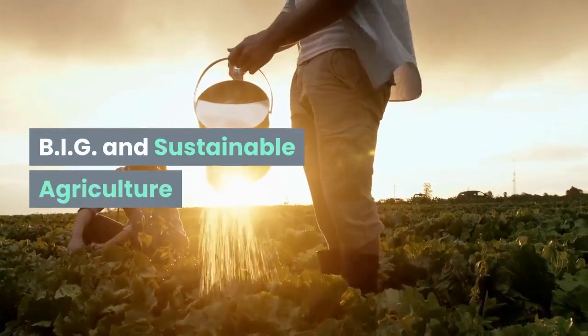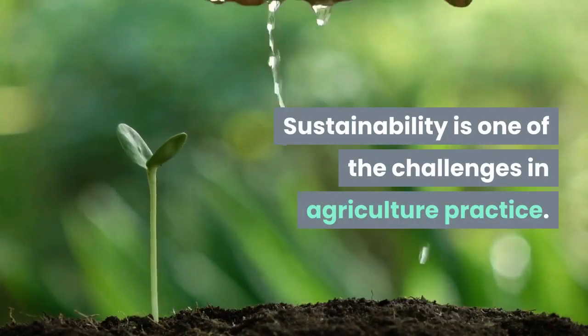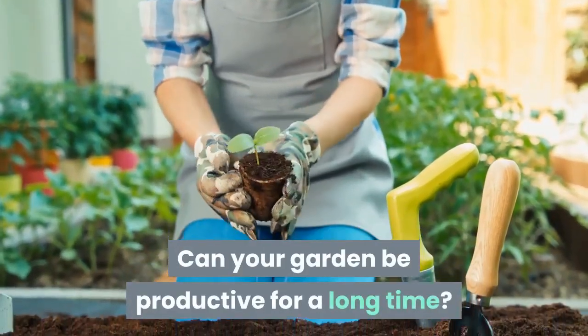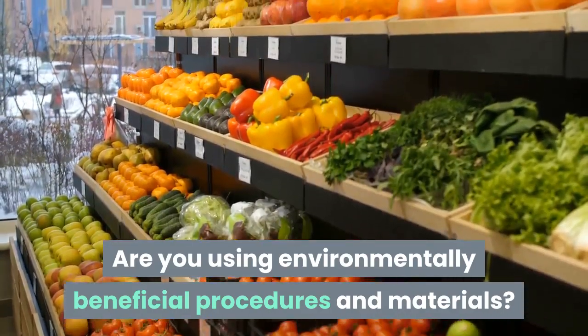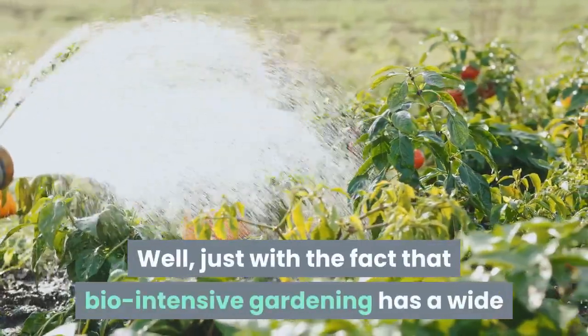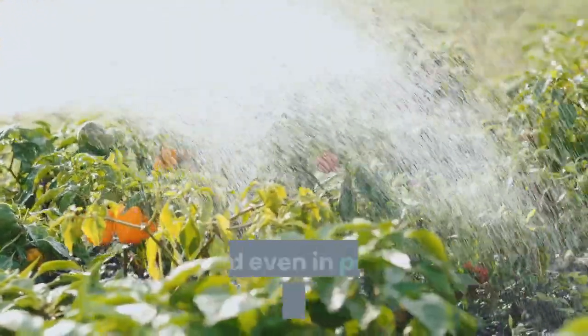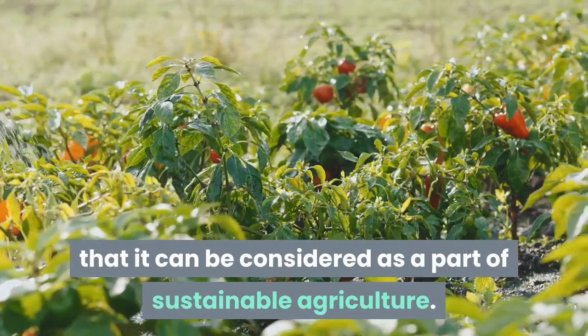B.I.G and sustainable agriculture. Sustainability is one of the challenges in agriculture practice. This answers the question, can your garden be productive for a long time? Are you using environmentally beneficial procedures and materials? Well, just with the fact that bio-intensive gardening has a wide range of advantages in nutrient management and even in pest management, I believe that it can be considered as a part of sustainable agriculture.